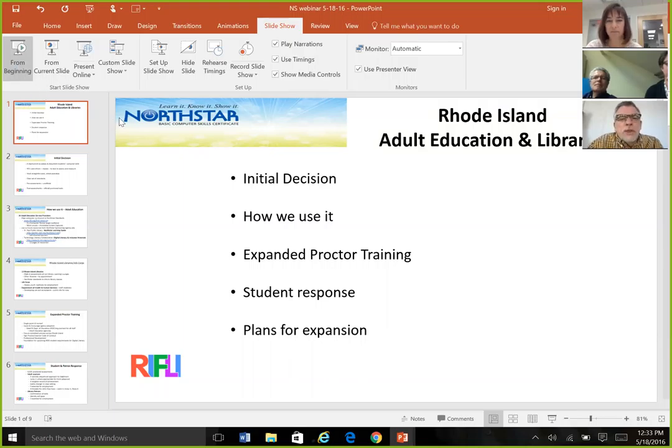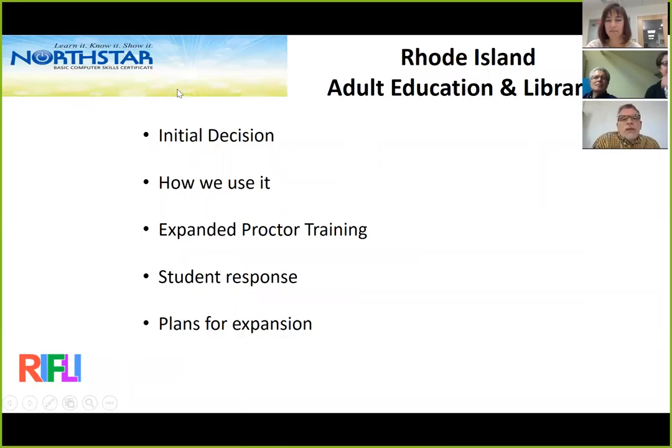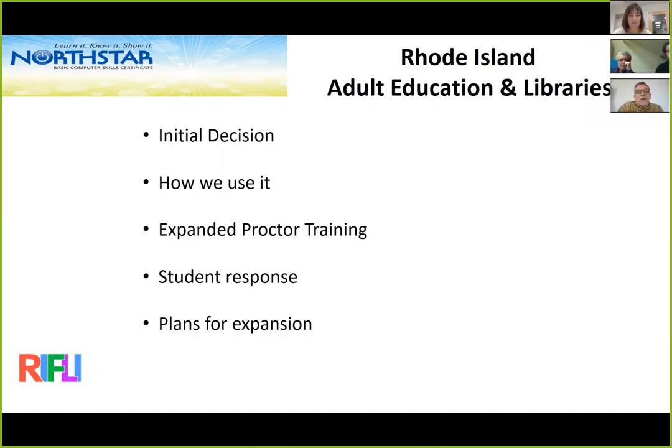Let me just get myself set up here. Okay. So I'm Larry Britt, and I work for an agency called Rhode Island Family Literacy, which is associated with the Providence Public Library. And we have become enthusiastic users of North Star here in Rhode Island. So I thought I'd talk a little bit about the initial decision, how we use it, how we've expanded the proctor training. There is proctor training available on the North Star site, but when I talk about it, you'll see why we decided to expand that. And then I'll talk about some student responses and some plans for expansion here in Rhode Island.